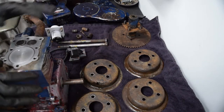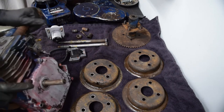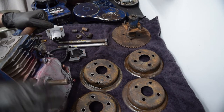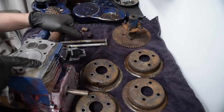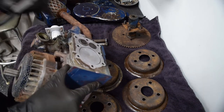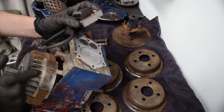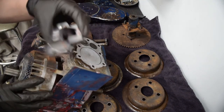I'm just waiting on parts of the engine at this point, which is why it's still apart, but this crank seal's bad. I'm not sure if the case seal's also bad, but both of those are on order, which is fine. Clutch is on order, head gasket's on order. I do have the new coil. Unfortunately, one of the bolts was committed to making this an ordeal for me, so I had to cut the head off. I'm not sure how I'm gonna get that out yet, but we do have the new electronic ignition coil.